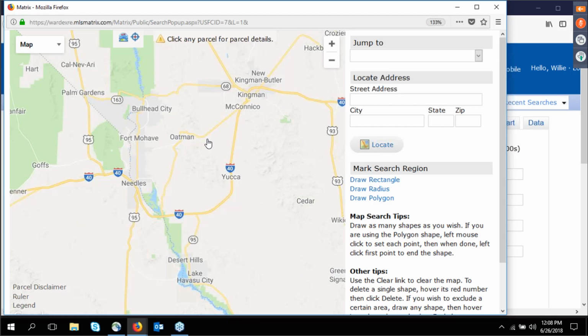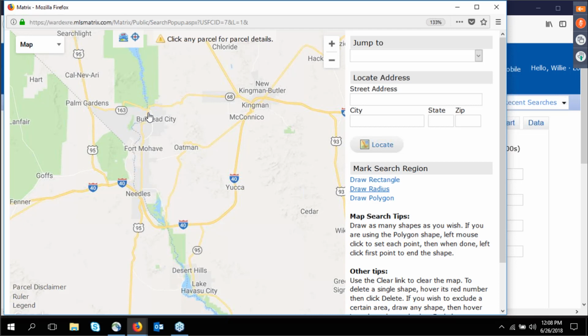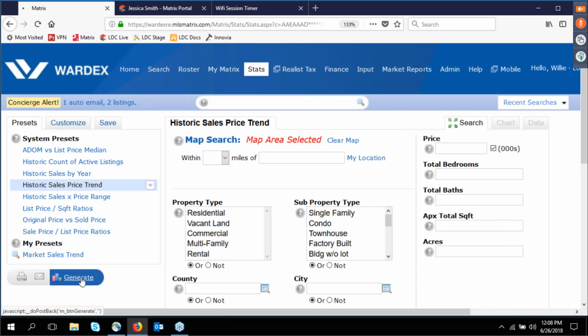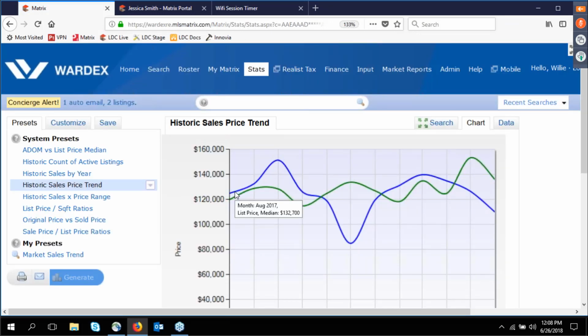But what happens when all of a sudden you get a client that wants to live somewhere that you don't have that expertise? You can go into the statistics and make yourself an expert on any part of the MLS. For example, let's say you know everything about the Kingman area, but now you have a client that wants to live over in Bullhead, and this is where they want to live. That's the area that they want to live in. So now when you go and generate the statistics, it's going to show you statistics just on that area. And you can see the houses there, they're selling for about $125,000, $130,000. You can go back and change it to 10 years, see if it's been going up, it's been going down.